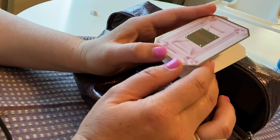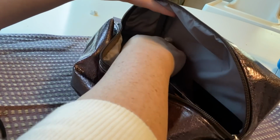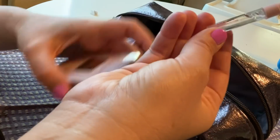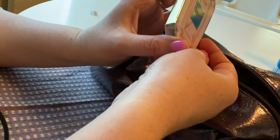Okay, Michael Kors Sparkling Blush, and it's empty. Here it is. I found it. All right, this is so cute. Oh my goodness, should we give this a spray as well? This is not going to be good for the headache that it might cause. Very sweet, very blushy, which is not my favorite style, but that's okay.